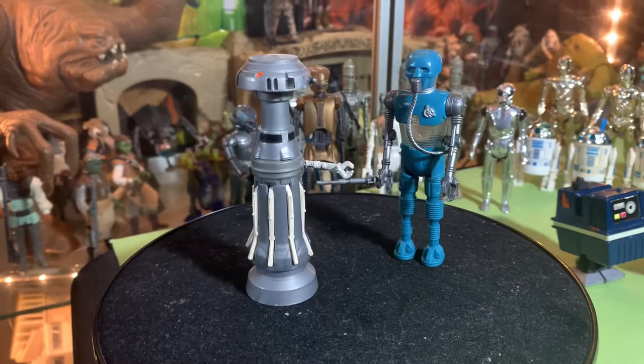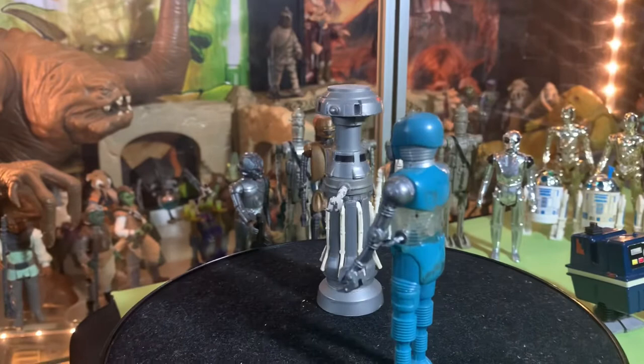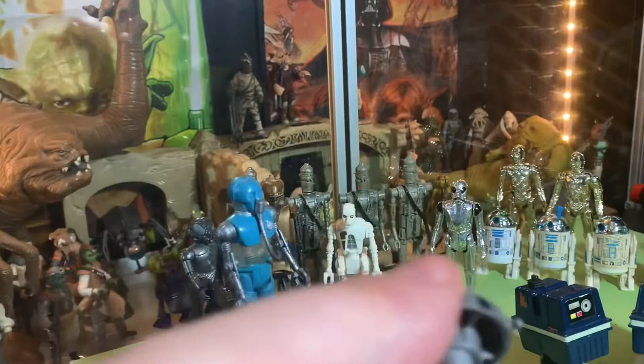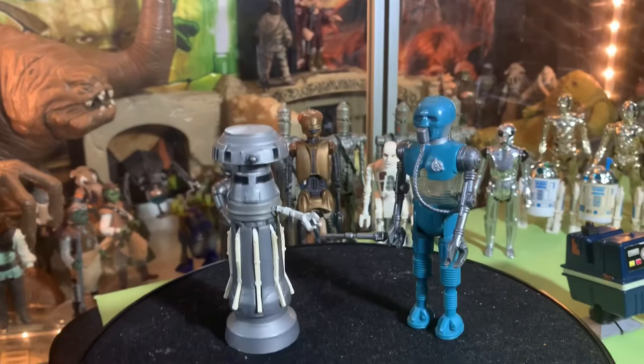I loved the medical droids so much. I was just completely enamored by these guys. I remember playing with them to death. This guy's head is very, very loose. Spins around very easily. Because I would just play with him to death. I loved that design of these medical droids.